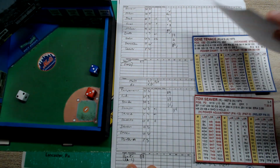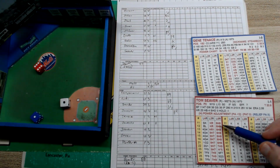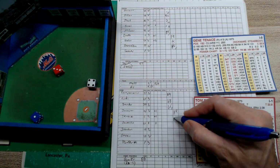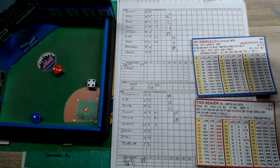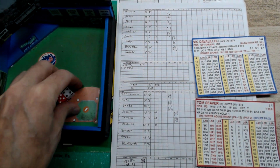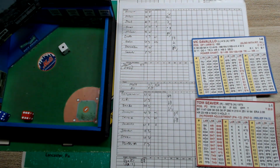One down. Gene Tenace playing first base today. Here's a pitch. And that's a 6 and an 11, and that's a fly ball to center field. Right under it is Hahn. Two away. Next up is Vic Davalillo. Vic Davalillo bats from the left side. I guess that's why he's playing today. Here's a pitch. It's a 6-16, and that'll be a fly to center.